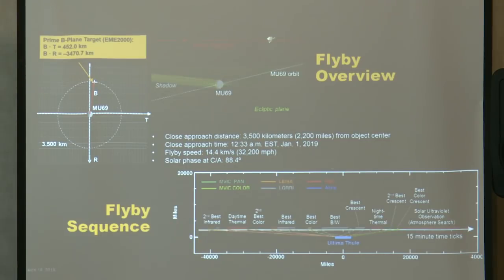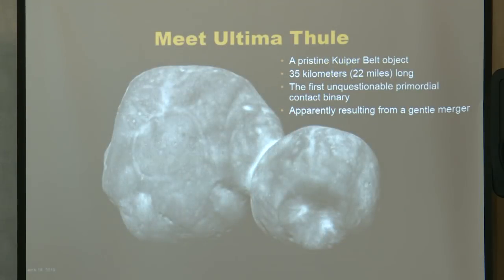And we choreographed a series of several dozen close observations using all 7 scientific instruments aboard New Horizons. And most of the data that we're going to show you was taken in a very narrow slice of time of about 2 hours, just before and after this closest approach. So let me introduce you to Ultima Thule. It is quite a spectacular object.